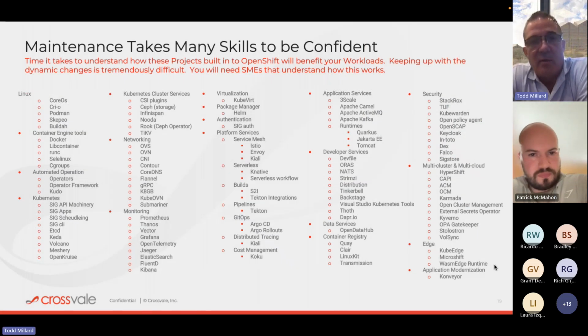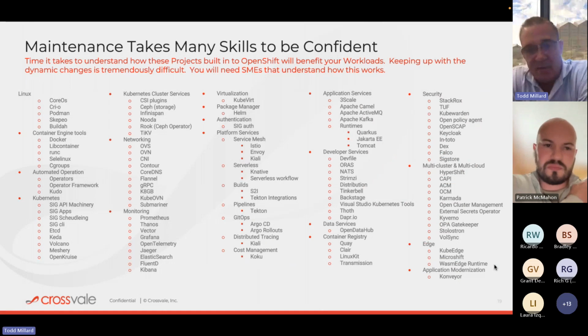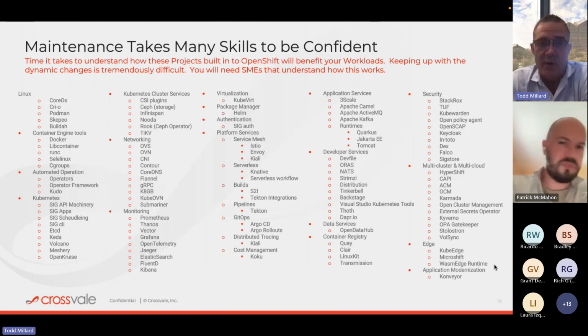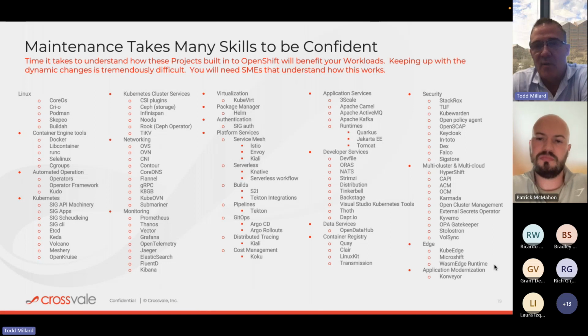So maintenance also becomes one of the great things about OpenShift, and why it is the best container platform on the planet, because of all the projects that they bring together and support for you. But that also means there are skills you're going to need if you DIY this, with resources to understand all these different projects. And if something goes wrong or isn't working right, you need to understand how to troubleshoot it and ask the right questions to be able to get support from Red Hat.